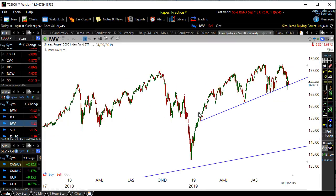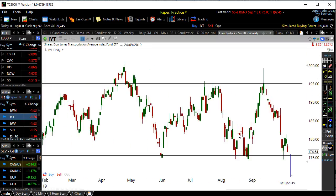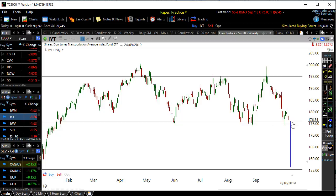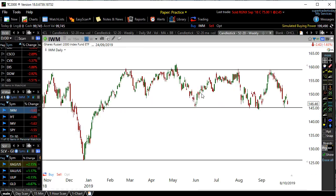Looking at the other indices, the Russell 3000 is exactly the same as the S&P and the Dow. It's exactly what I went over before. Looking at the transportation average, we're still in this sideways range, this sideways channel through here. But if we start to break below this 175 level, then 155 is probably going to be a target. The same for the Russell 2000. Moving sideways, not really much happening, but if we start to break that 145 level, we're probably going to head down towards that 125 level. So really interesting stuff happening right now in the market. Just keep an eye out for those levels, guys.